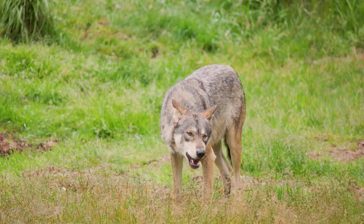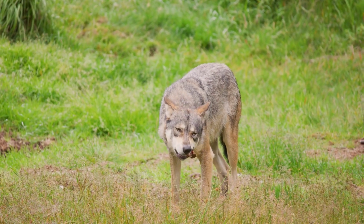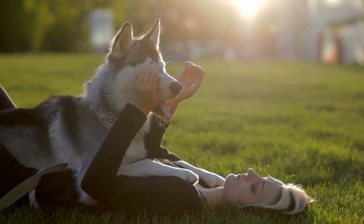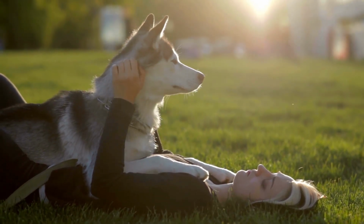In first-generation hybrids, gray wolves intersect with dogs such as German Shepherds, Siberian Huskies, and the Alaskan Malamute, for a more attractive look for owners who want to have an exotic pet.